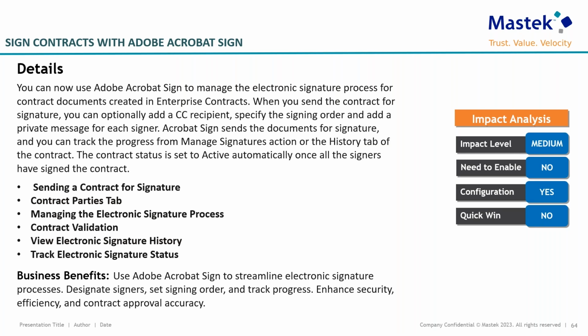Efficiency and security: this integration streamlines the entire signature process from agreement creation to signature tracking, enhancing the efficiency. So auto send for signature can be leveraged to automatically send contracts for signature, optimizing the signature workflow. So the secure and user-friendly Adobe Acrobat Sign ensures a smooth contract signature experience. It's not a default feature. You will have to opt in for it.